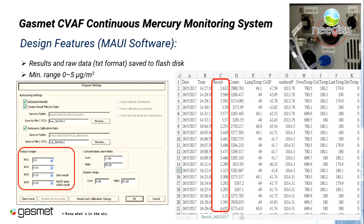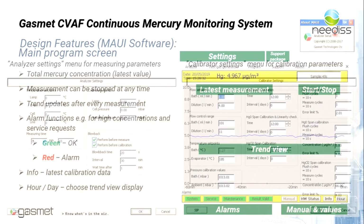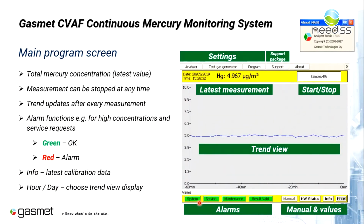Can we send the cell temperature out for the signal to the analog, or only the result? No, only the result. We cannot send any data out, right? Yes, cannot, because in case any data has a problem here, it will be reflected as a system alarm or service alarm. So you can send the alarm to the DCS, then you know the system has some problem.